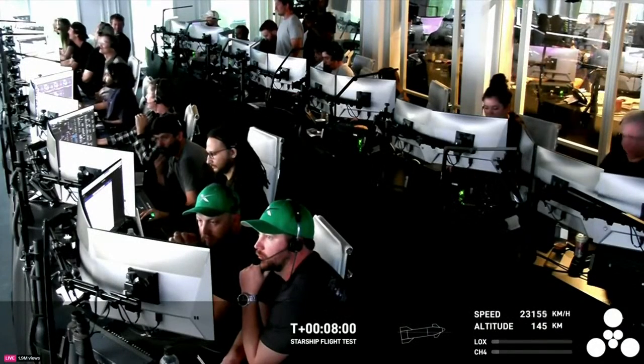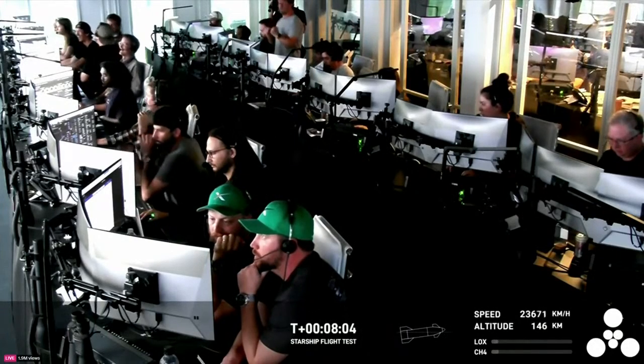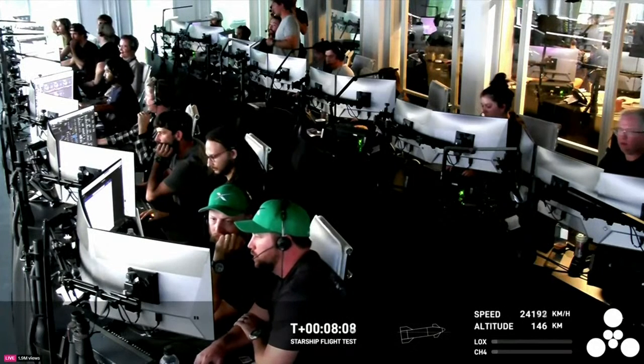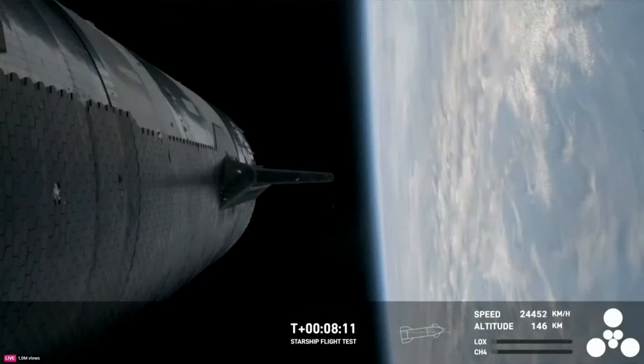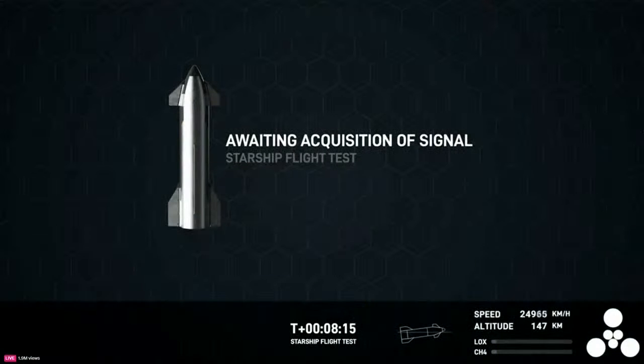So far, we've hit controlled ascent. We're in the middle of that right now. We demonstrated the hot staging. Kate, as you said, cruised through that. We demonstrated controlled entry of the booster. Just stopped a little short of the engine relight, but hey, that's something we can learn for the next one.